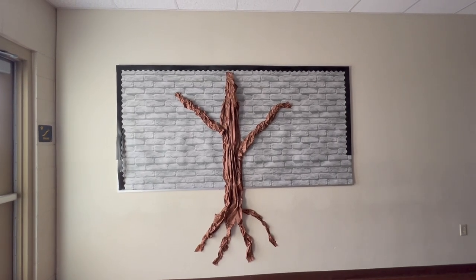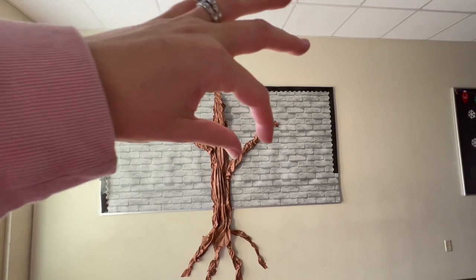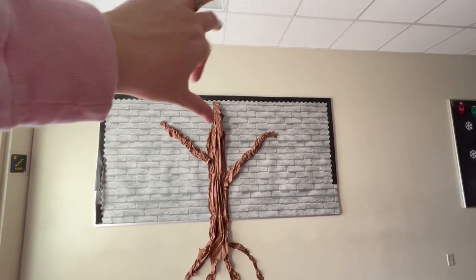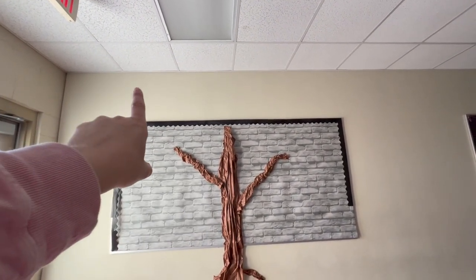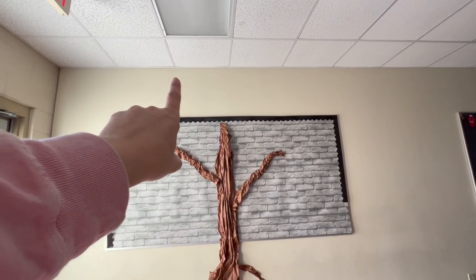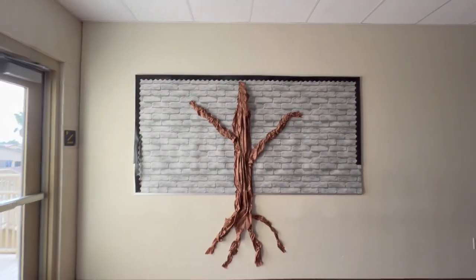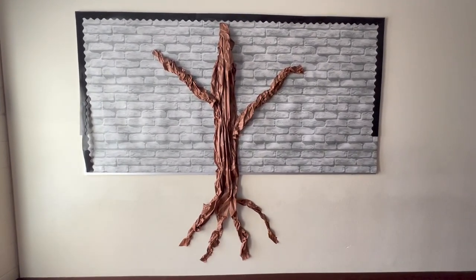And then the hearts are gonna be all on the branches here and here. And then they're gonna bloom up and above. And then I think up across the top, I'm gonna put the words "kindness makes us bloom." So we'll figure that out. And then that'll be my bulletin board for the next 2 months.